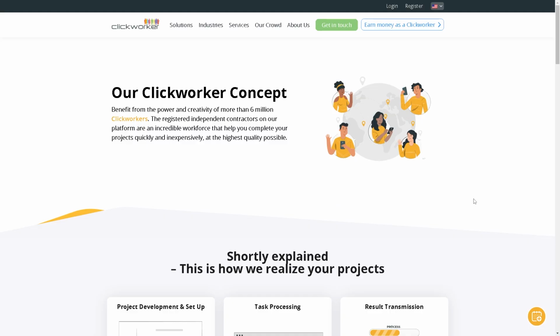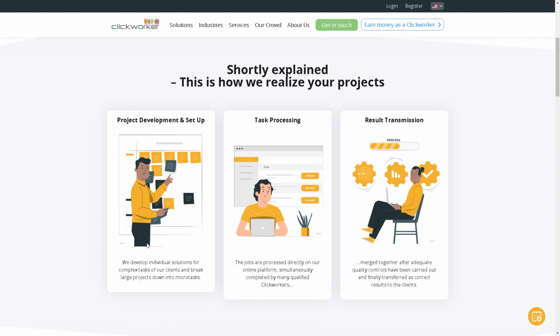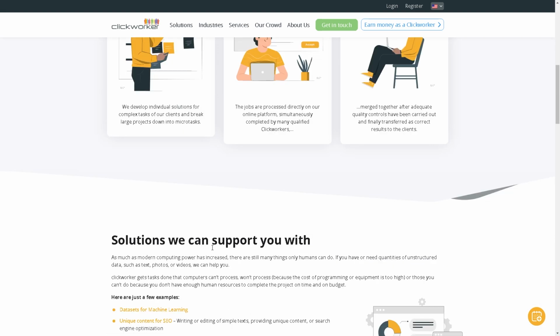And if you're interested more in Clickworker, this is how it works. Basically, from project development and setup, they develop individual solutions for complex tasks for the clients and break large projects down into micro tasks. The jobs are processed directly on the online platform, simultaneously completed by many qualified Clickworkers, which is going to be you, right? Now, the results are merged together after adequate quality controls have been carried out and finally transferred as correct results to the clients, which is the micro task that was given, right?